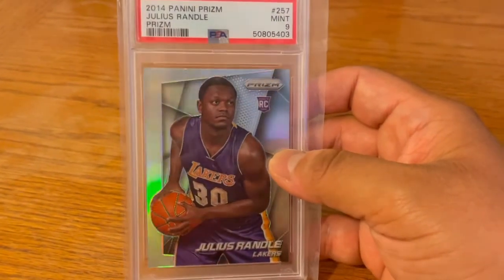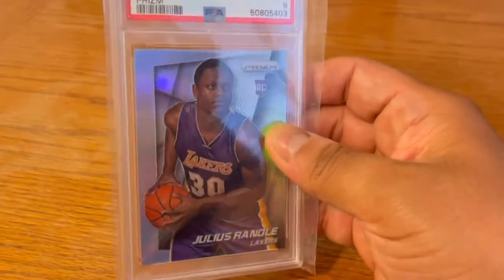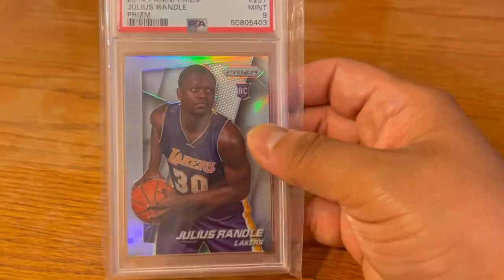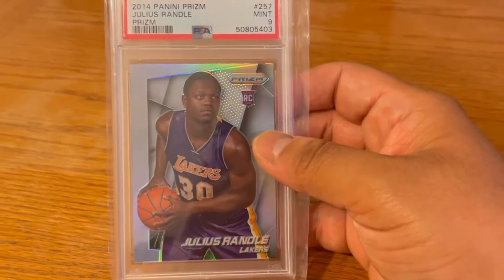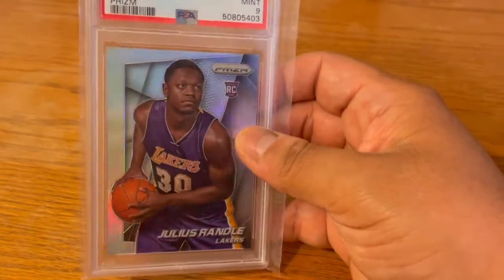We got 3 of these. We got Julius Randle Silver Prism. This is his flagship rookie. This is the card you want to invest in as far as Prism is concerned. You can invest in his base. This one is actually the silver, which is much more rare.